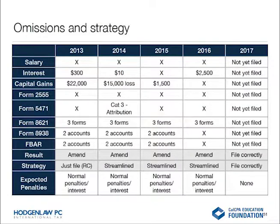Now we look at 2014. $10 of unreported interest income, $15,000 loss. At this point, you might be wondering, do I really need to fix this? Well, maybe not if you don't want to claim the loss, but you have a Form 5471 under Category 3 because of the attribution rules. That's a pretty major item. And again, the 8621s and fixing the things on the 8938. So that one, again, I would say amend. 2015 starts to look relatively small again, $1,500 of capital gains, missing some 8621s and a couple accounts on an 8938. But because there's the information returns 8938, 8621, we would recommend amend that.